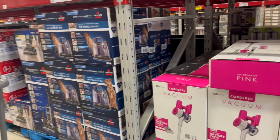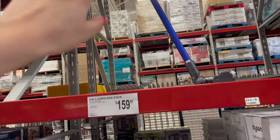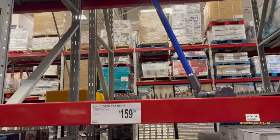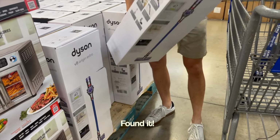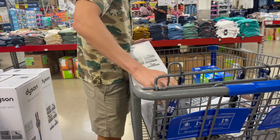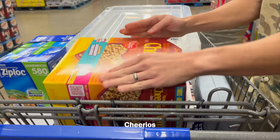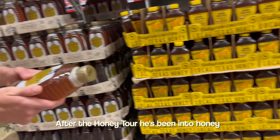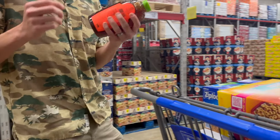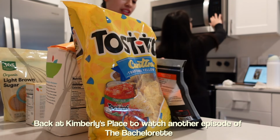Wait, is this the one? It has to be this one. This one, it's this one right here. Did they run out? Cheerios, some honey. It's fun. The cheese, and then yay, I bought the chicken.